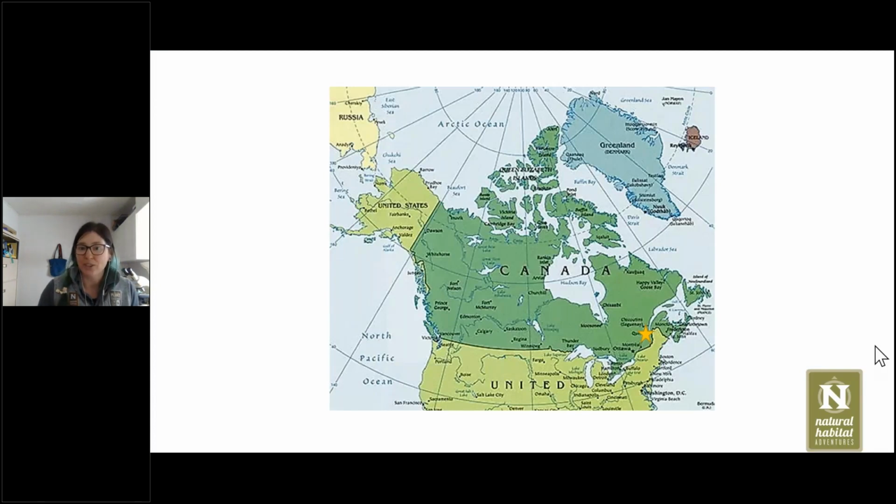So we'll get right into it, and I want to start off by zooming in on Quebec and the St. Lawrence River, and taking you through the trip piece by piece, as well as talking a little bit about specifically the whales that we encounter and some of the conservation initiatives that are happening in the St. Lawrence River, even at this very moment.